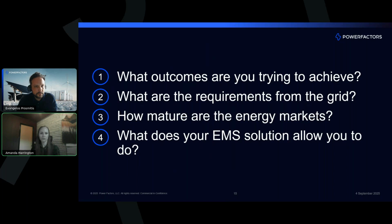So what outcomes do operators want? What does the grid require? How mature are the markets? And finally, what does an EMS really enable? And that's a lot to unpack in a short amount of time. So let's get into it.